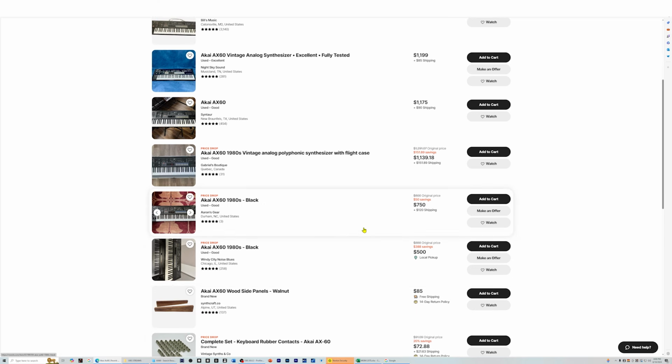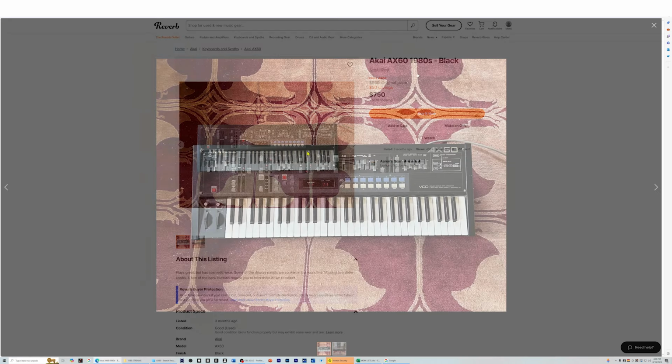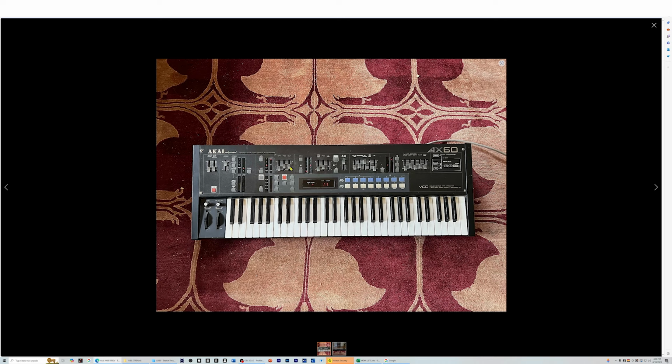Let's see. This one's actually at Sin Tower, but it's $1,175. I don't think I would go into the $1,000 range for one of these instruments. $750 is a good deal. I think I would stop right here. You might be able to source those sliders from Sin Tower if they happen to have them. Otherwise, what you might want to do is take this slider here and move it to that spine there. Take this one off and find 3 matching ones on a place like Amazon.